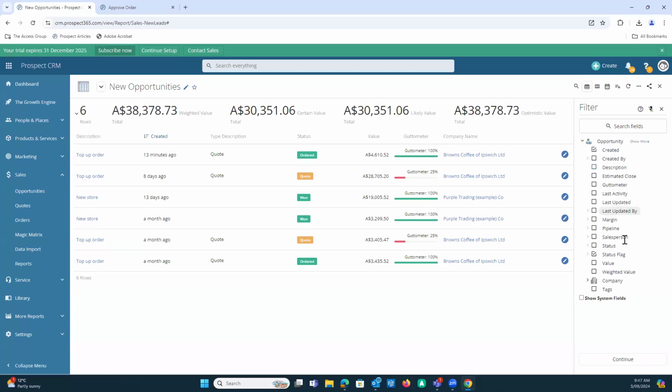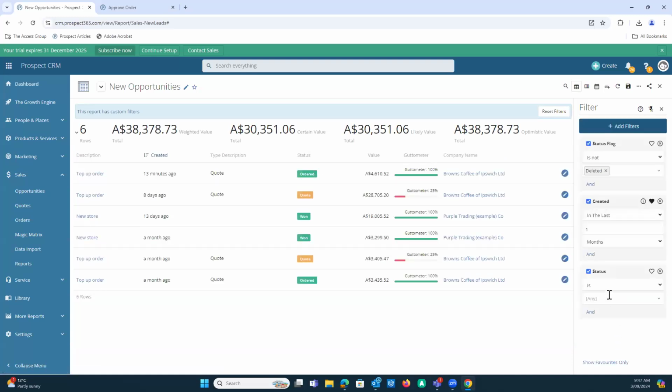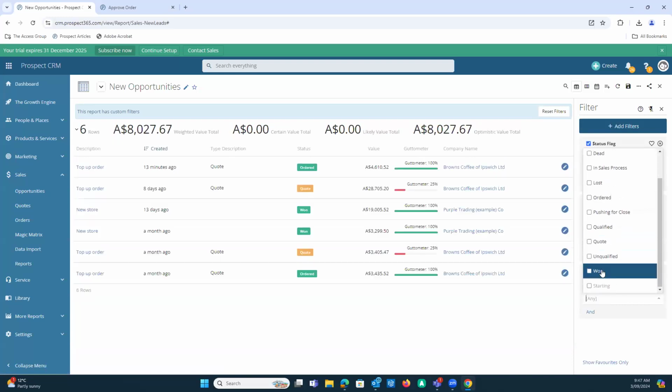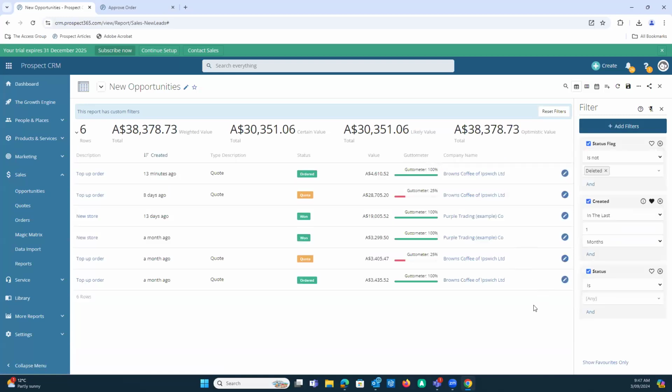You can go add a filter, and you can filter it through the status. If you just want to see the opportunities which are in quote stage, you can access that, or you can also access the ones which are won. And that's the kind of flexibility that we provide.